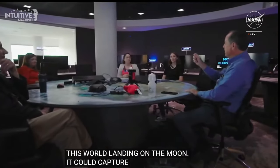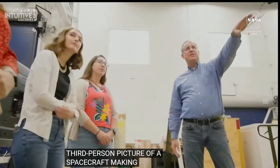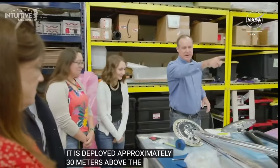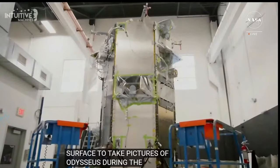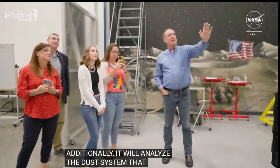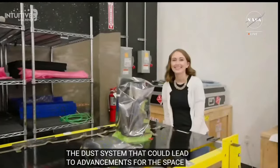The camera system is designed to deploy off of Nova C approximately 30 meters above the lunar surface and take images of Odysseus during landing. Additionally, the device will test a dust removal system, which could lead to future advances in spacesuit technology. As part of this project for Eagle Cam, Embry-Riddle teamed up with NASA's Kennedy Space Center to demonstrate the NASA-developed electrodynamic dust shield, or EDS.